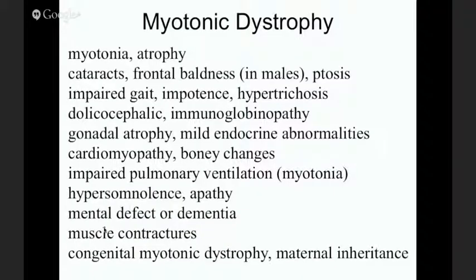They develop cataracts, ptosis, impaired gait. They have general endocrine problems too. They have hypogonadism and thyroid abnormality, and any endocrine disturbance. They develop cardiomyopathies also, and so on.